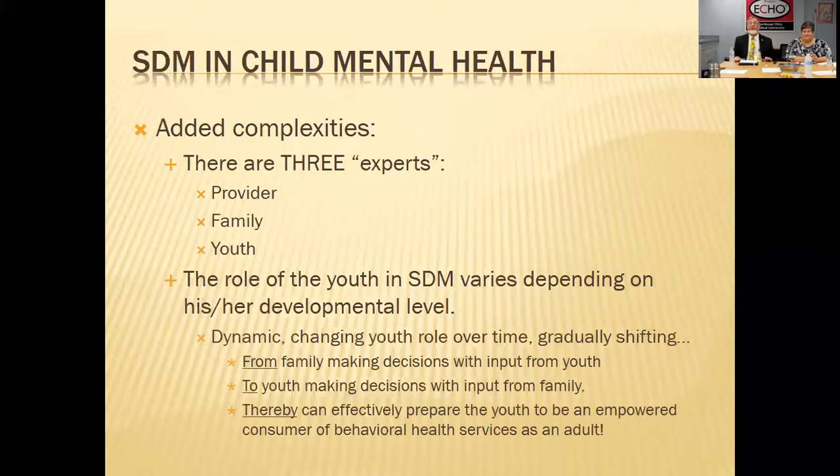It's worth noting that shared decision-making in child mental health adds some added complexities. There are 3 experts in the room. In that case, there's the provider, the family, and the youth. And the role of the youth varies depending on his or her developmental level. And if you've got a typically developing youth, that's a dynamic changing role for the youth over time. Oftentimes, if I start working with a family and the child is school age or early school age, the structure of shared decision-making is myself and the parent partnering around the decision-making with the child as a consultant to that process. And then over time, if I have the luxury of working with the child as they go through their development, the roles change.